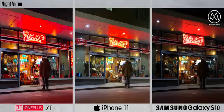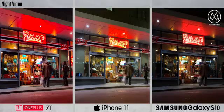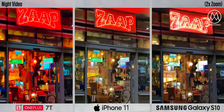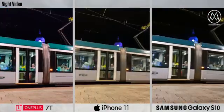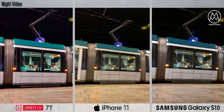I was super impressed with the 7T's low-light footage. It could do with being a bit less saturated, but it exposes shadows much better than the S10, and if we try zooming in 2 times, the iPhone falls into last place because it doesn't have a zoom camera, and it becomes pretty grainy. If we pause this video at any moment, you'll be able to see that OnePlus is capturing clear, sharp individual frames, whereas on the other two phones, they're struggling. The motion is quite blurry.